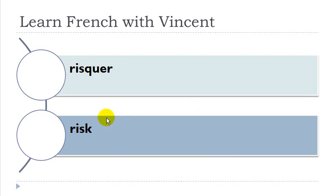Risquer, okay, remember what I told you when you get this Q, and after that you want to put a vowel like E, for instance, you will always need to put this U here between the two, but then you don't pronounce it. So the sound you will get here, for instance, is que. Okay, you don't pronounce the U, so risquer.